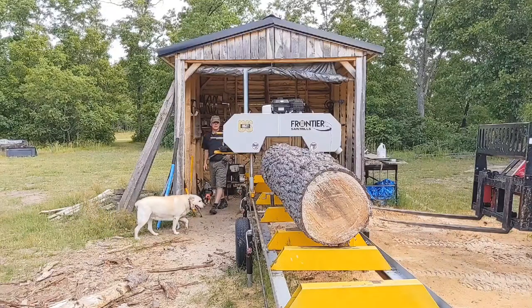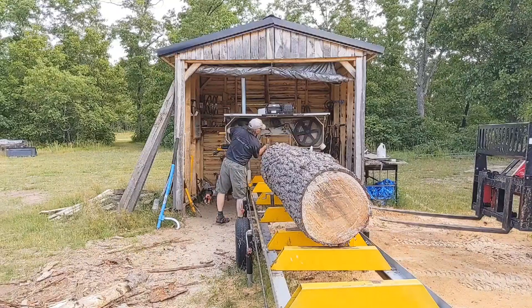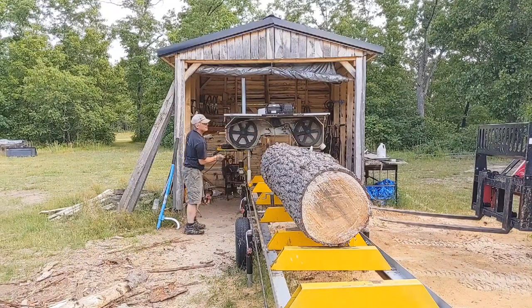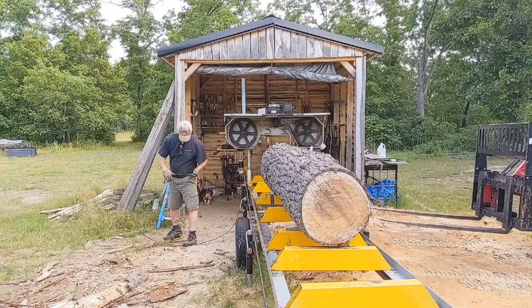All right, I just did all that. I'm going to change the blade now. Yep, and that blade got really hot, so it tells me it's dull.